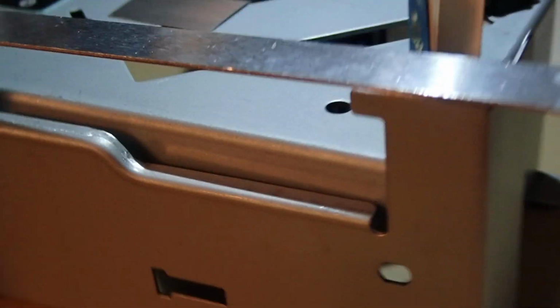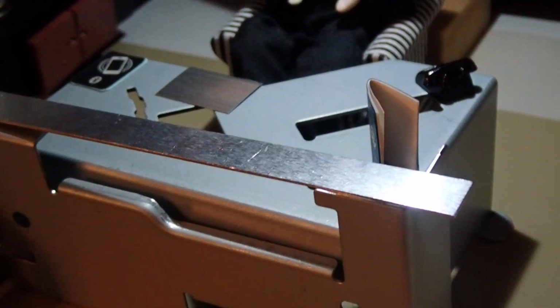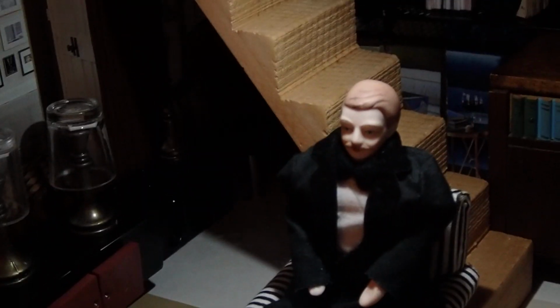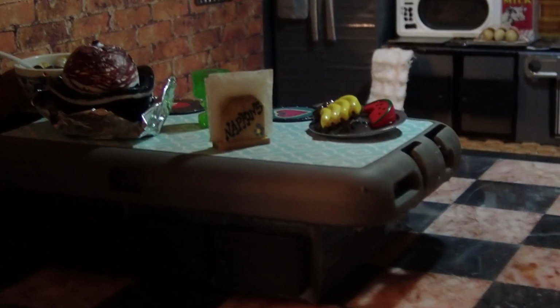And the desk was also part of a copier. Metal pieces that were thrown out, and I took them and I said, this looks like a table to me. So let's go down here to the last room, which is the kitchen. Look at this beautiful kitchen. I used a marble chessboard as the flooring, and the table is a phone cover. You can see it's a phone cover.